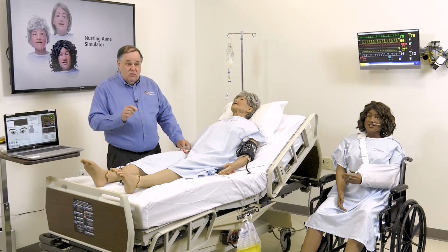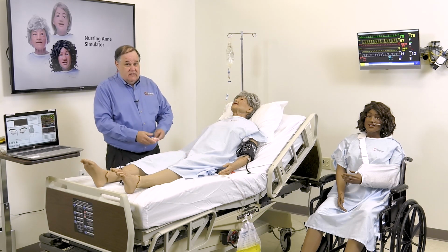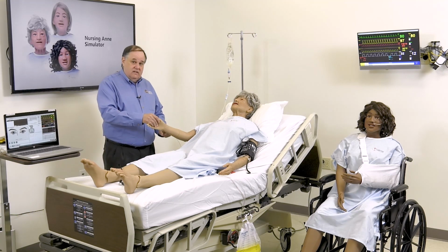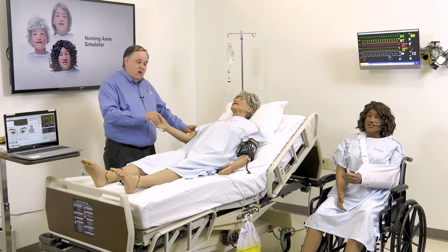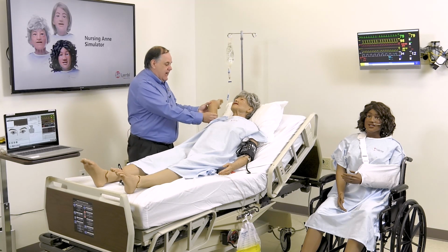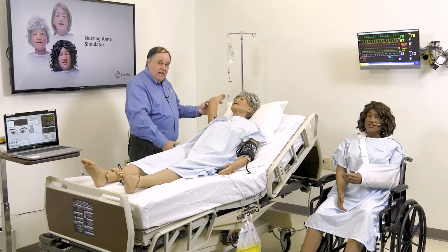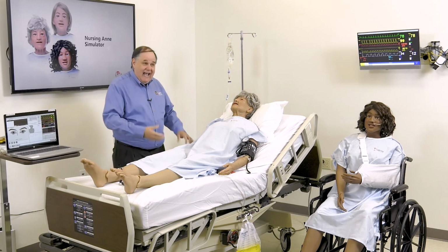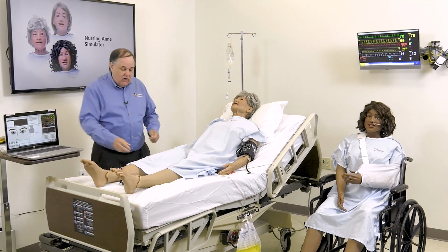So I heard in that question, where does the fluid go when I administer it? If I'm administering fluid through the IV, it goes in the arm and comes out the back. There's a tiny little port in the back that connects to a drainage bag, so that fluid is safely controlled.